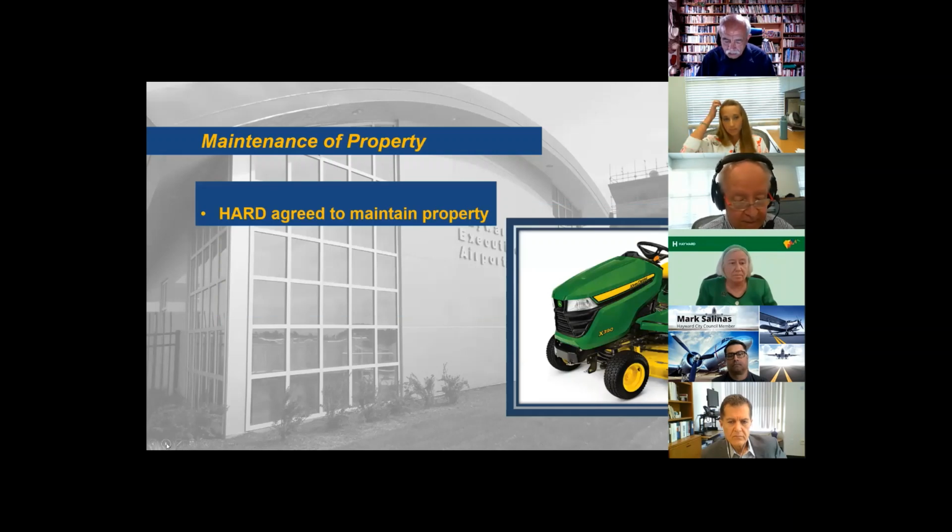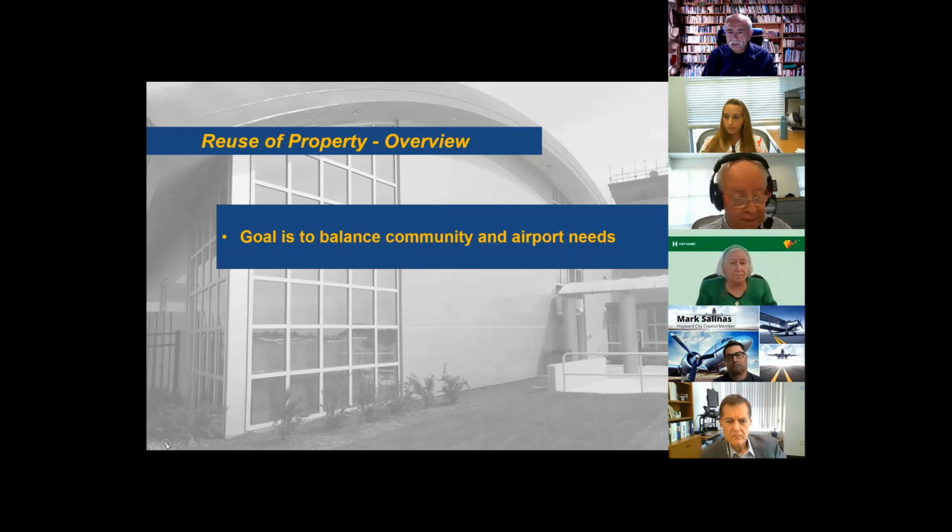Maintenance of the airport was determined earlier this year. HARD agreed to maintain the property, and the airport funds the work. The list of services provided includes field cut of vegetation on the main golf course, weed removal, and tree maintenance and removal. The overarching goal of the reuse plan is to develop the property in a way that benefits the city and the community as well.